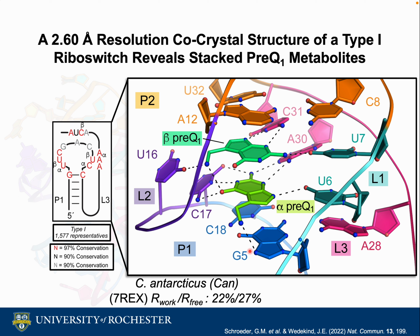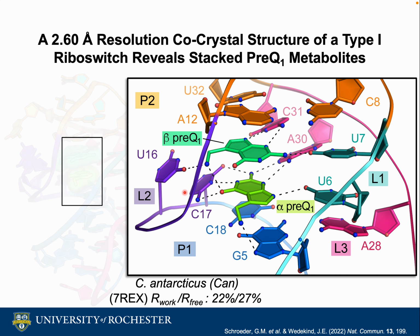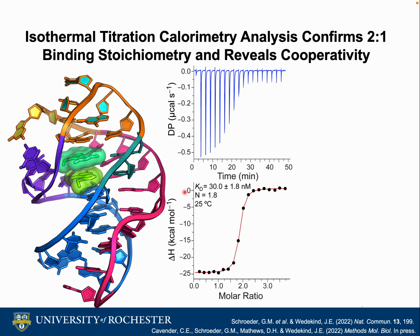And so I really wanted to confirm this binding stoichiometry using another experiment. And to do this, I used isothermal titration calorimetry, or ITC. This is a label-free method to determine how tightly a ligand binds a receptor. And an ITC experiment directly provides 3 pieces of information: the change in enthalpy, a binding constant K, and an N value, which we are interested in because the N value reports on binding stoichiometry.